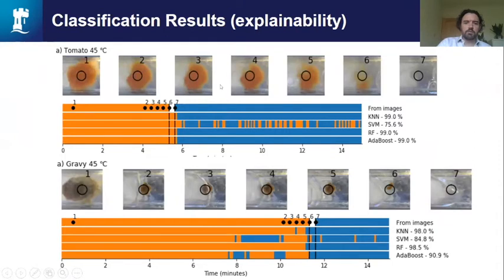Now, here are some results, and this is classification results. So from the images, the transducer is on the back side of that plate. When it's orange, it means it's dirty, and when it's blue, it's clean. That's our ground truth data. The transducer is on the other side of the plate, and the footprint of the transducer is that circle. So every time there's some of the red or brown in there from the image, we say it's dirty, and then when it's clear, it's clean.